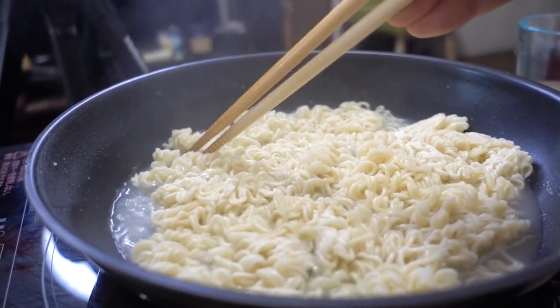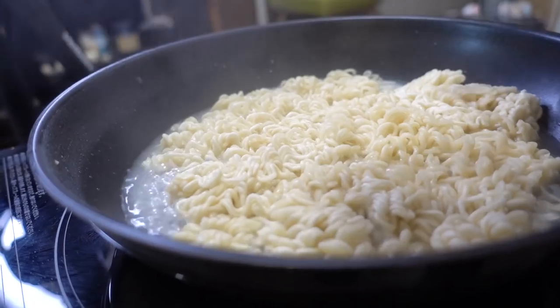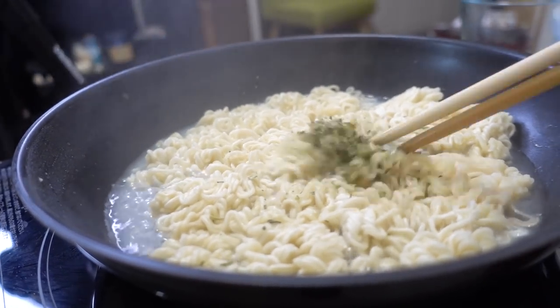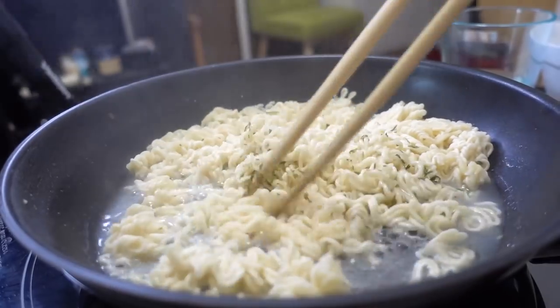Okay, so after this, they said that all we do is drain the water and then pour in the... Oh, we have to add the vegetables. Oh, vegetables! Yes, we have to add the vegetables. This is the vegetables. Oh, it's freeze-dried vegetables. Sorry, I thought it's just seasoning. Okay, so we add the vegetables and we cook it along with the noodles.